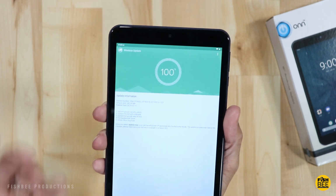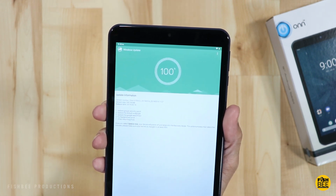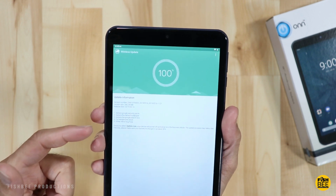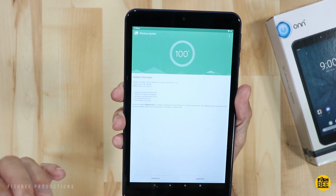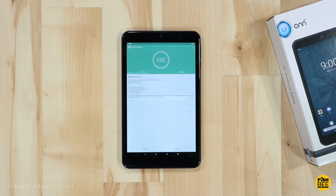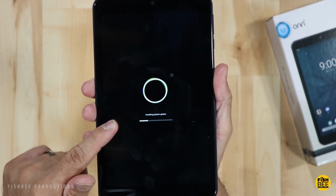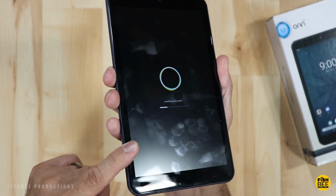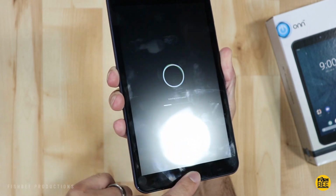Okay, so apparently there is a wireless update, which includes Google security patch, default wallpaper, Google search bar, headphone issue, and other minor bug fixes. So I'll just go ahead and install these now, which I'm actually surprised this has an update already. That's probably a good sign. There's definitely something weird about this screen. It definitely doesn't feel like your finger glides across it very easily.